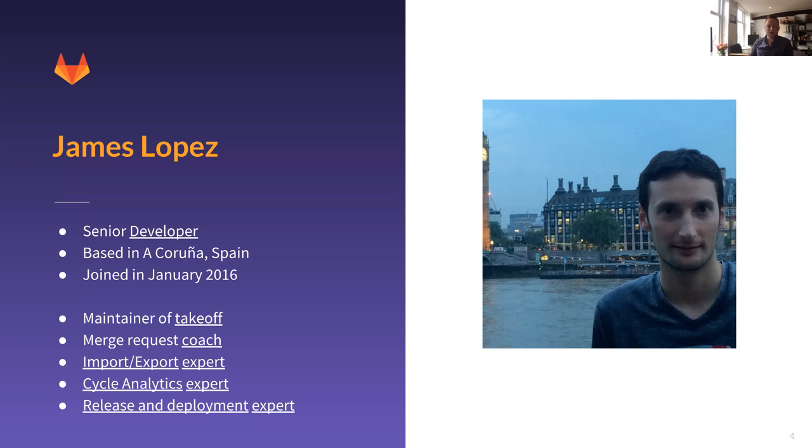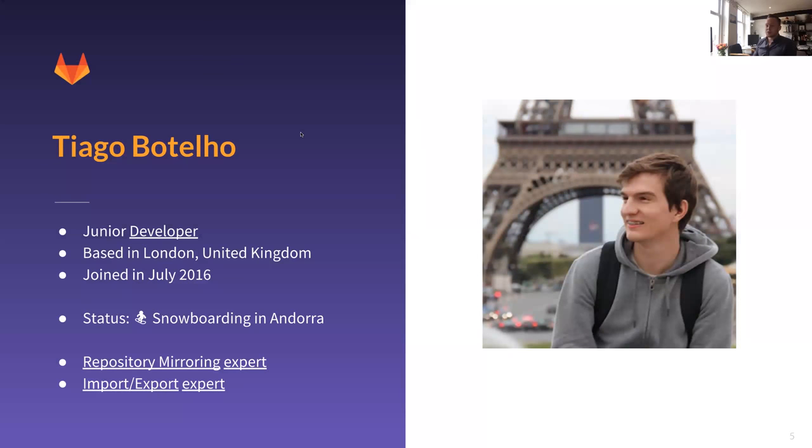He is a release manager right now, and he has been for the last couple months, and he has done that job a lot over the 2 years that he's been at GitLab. It's kind of a rotating function, for context. So that's James. Next up is Thiago, who also mentioned that he was not going to be here because, as it says there at the bottom, he's currently snowboarding in Andorra. So I'm sure he's very sad that he wasn't able to join the FGU.